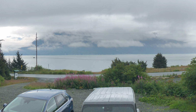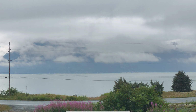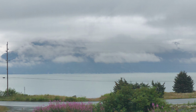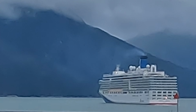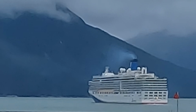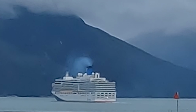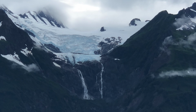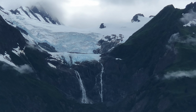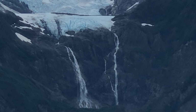We dropped on down into Haines, which is at sea level, and to our lodge, which overlooked the water where the cruise ships come by. We drove around the area checking out the sights, including this glacier that had a waterfall that must have been 1,000 feet long.